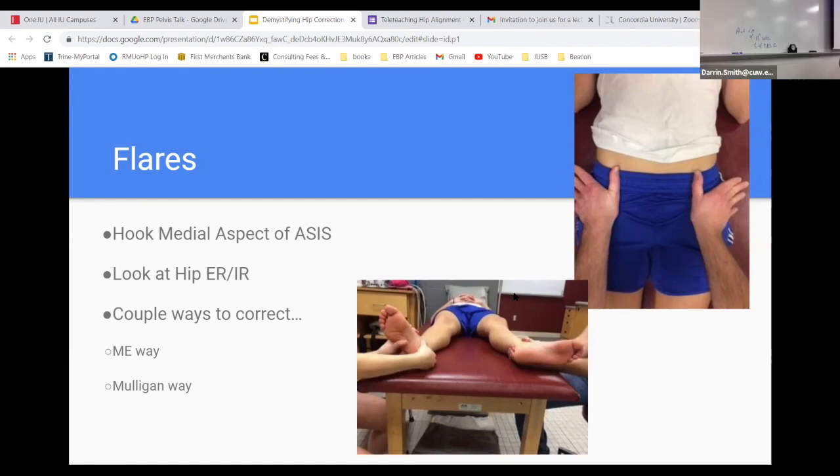Go ahead and reach up. You're uncomfortable? No, it was the actual leg. Okay. Make sure we're all the way on the table. See, this side doesn't hurt. It's the other side.